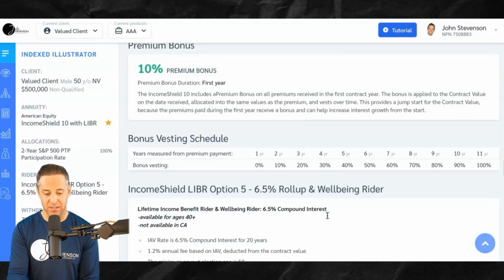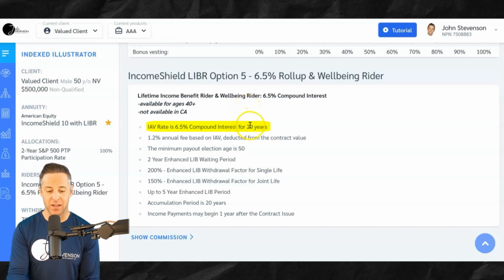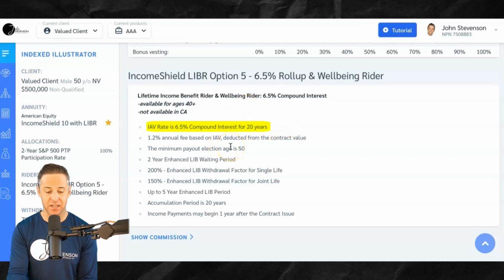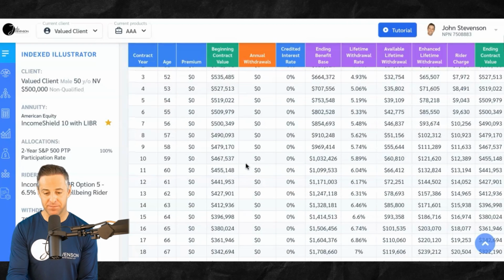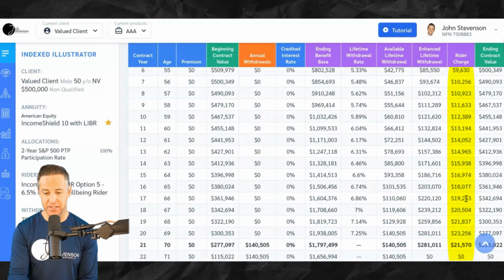And let me show you here on the notes, just so you can see the fine print. You see the premium bonus? There you go, 10% premium bonus. And then you'll go down a little bit more. You'll see the Income Shield 6.5% roll-up. Okay, 6.5 roll-up, of course, compounded for 20 years. If you decide to have it wait that long, you can see the fees, 1.22%. And if I go up here, you'll notice these fees coming out. See the fees?